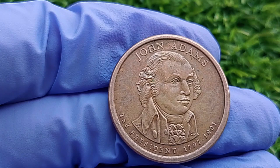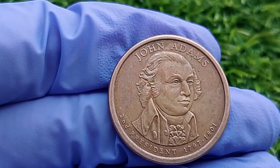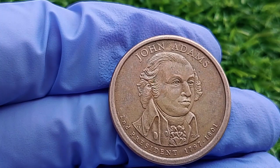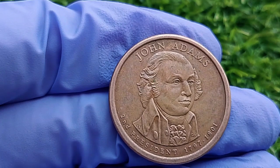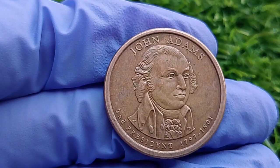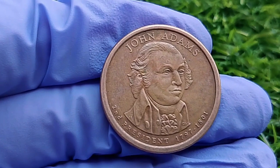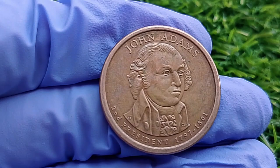Yes, over $600,000 for a coin that was originally worth just $1. That's more than the cost of a lakefront home, all packed into a tiny piece of American history. And it's not just the value, it's the story. Look at the portrait of John Adams. Even worn by circulation, you can still see the strong features of a man who helped draft the Declaration of Independence, who stood shoulder to shoulder with George Washington, and who carried the young nation through its earliest struggles.